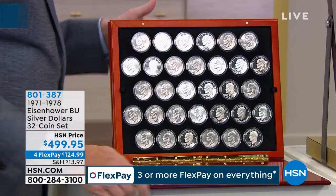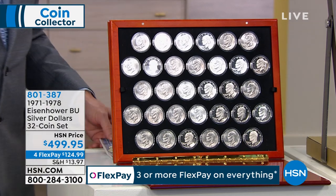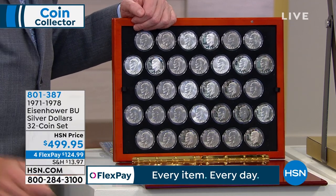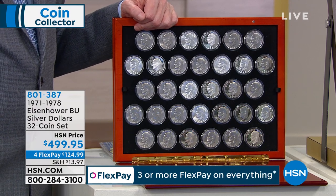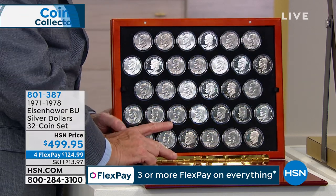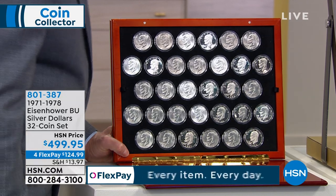So 71 to 78 Eisenhower brilliant uncirculated silver dollar 32 coin set. I don't know how many we have of these. Okay, Rick, do you happen to have the last time we aired this? I suspect it's been years. I don't even have it written on here. We are doing 12-month VIP financing on it, though.